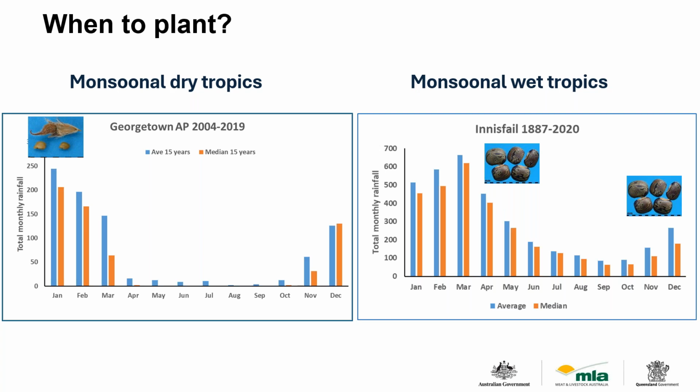On the right-hand side, the monsoonal tropics, we have a couple of options. We desperately want to avoid that heavy rainfall in the middle, and so we can either sow just before the wet season with storm rainfall, or we can plant after the monsoon's gone away again, when the trade winds are bringing in drizzle onto the coast.